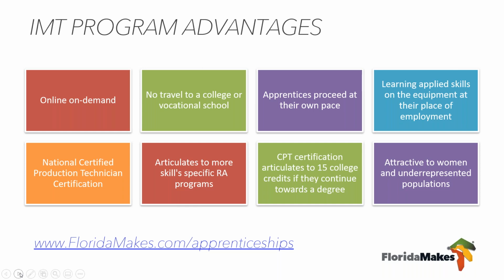They start in August, and an apprentice would have to wait typically until the next year to join this program. With our program, they may start at any time. They can take this at home. They can take it on weekends. They can take it on their own schedule. So you can see how flexible that is.